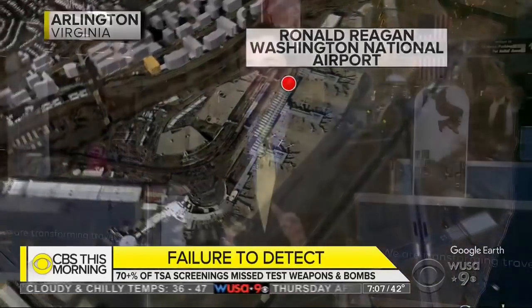Well, good morning. This latest round of checkpoint failures follows similar results that were actually a little bit worse a couple of years ago, and that prompted a system-wide retraining of TSA officers to try to improve performance. That appears to not have really worked out. Now, the House Homeland Security Committee decided to open yesterday's hearing to the public because these findings are so urgent.